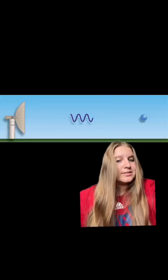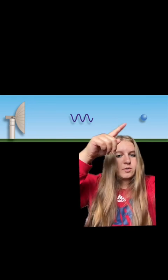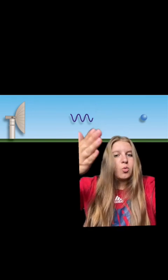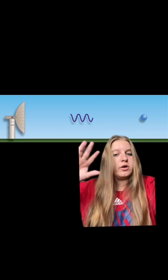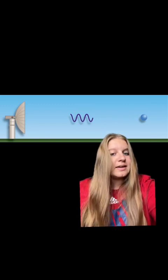This is kind of an easy way to show how a radar sends the electromagnetic waves. It shoots them towards a direction, and this ball is supposed to signify what it is picking up, which could be rain or a storm. The wave shoots to this object and then goes back to the radar to give them the data that they need.